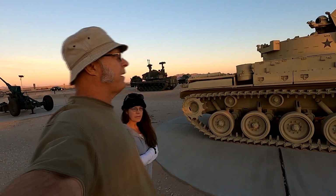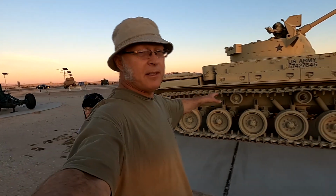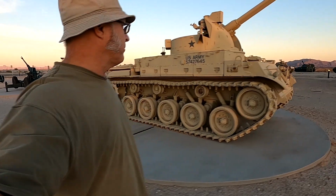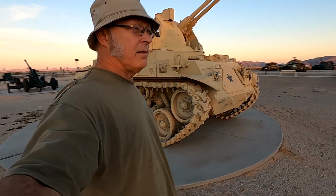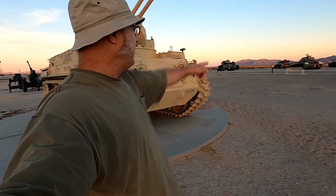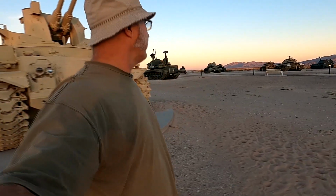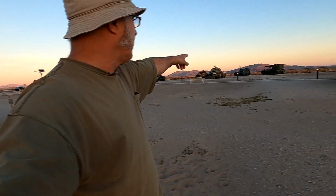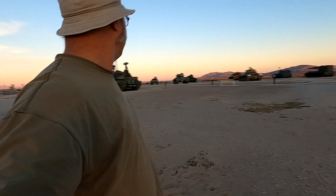This is pretty cool. I like seeing these, and they're in good shape. These are not rusted out. These are in awesome shape, probably runnable shape too. They probably can just drive off this field. But you can see a Patton right there. There's one over there. That's the first one. There's two of them. There's a howitzer right there.